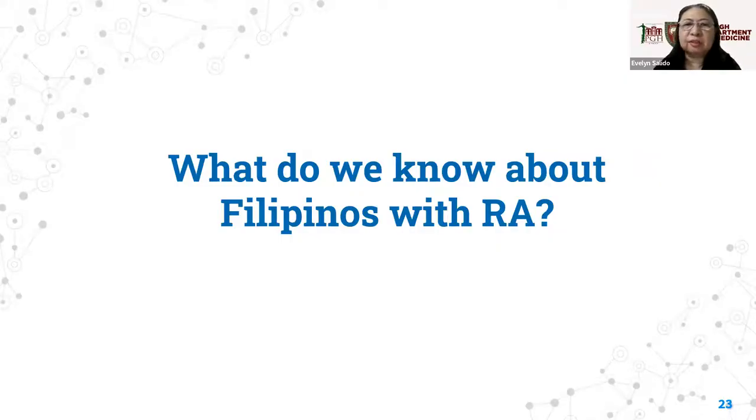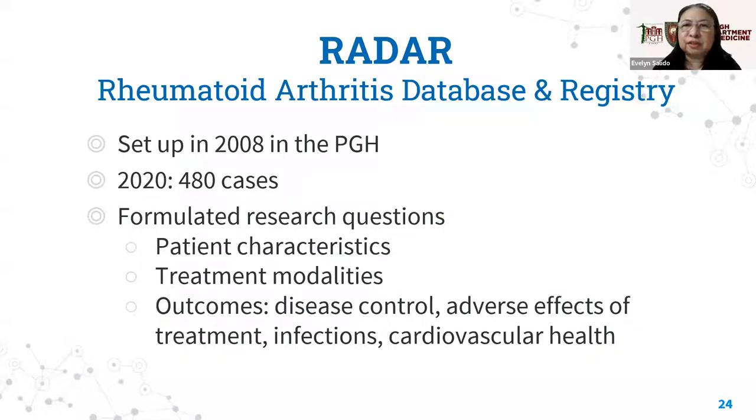So, in the Philippines, we, of course, also wanted to understand our patients with rheumatoid arthritis, because to serve them well, we have to understand them. And Dr. Penserga, together with the section of rheumatology, in 2008 set up the rheumatoid arthritis database and registry. And we were able to start it together with pharmaceutical support. And as of 2020, we have logged in around 480 cases. And it's been stop and go. We need funding for such an enterprise. We need dedication. And the dedication was not lacking, but funding was sometimes lacking.